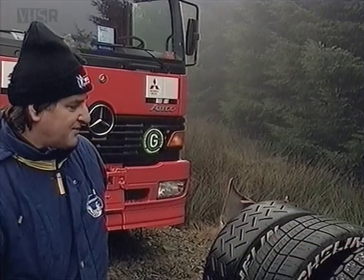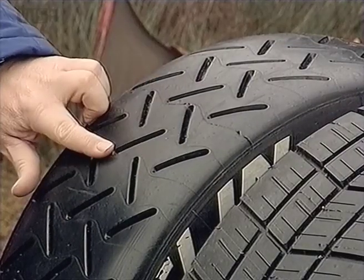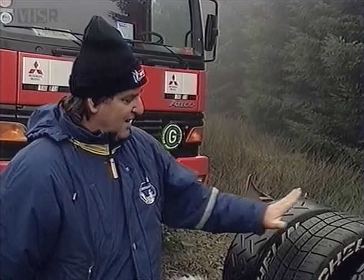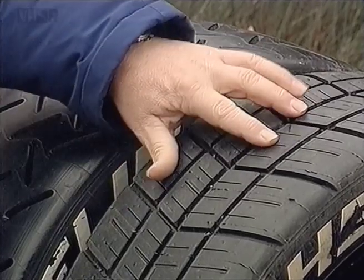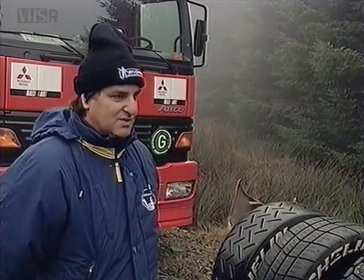Tarmac events, we have 3 basic types of tyres. We have what used to be the slick, which is now the dry weather tyre, which now has to have a certain amount of grooving in it. We have an intermediate pattern as well, for damp stages, and a full wet pattern, which we haven't got here, but which is used for standing water and heavy rain.